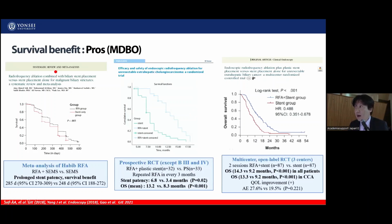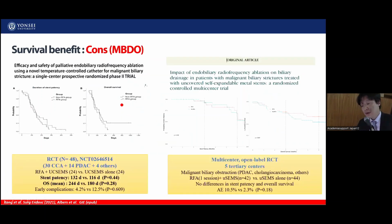In the positive aspect of EB-RFA, 3 studies showed strong evidence. This meta-analysis of Habib-RFA showed prolonged stent patency and survival benefit. Two Chinese groups, including extrahepatic cholangiocarcinoma, showed longer stent patency and overall survival benefit. However, the phase 2 Korean multicenter study and the Korean prospective RCT showed no difference in stent patency and overall survival between the 2 groups. And a recent German multicenter study showed no difference in stent patency and overall survival.